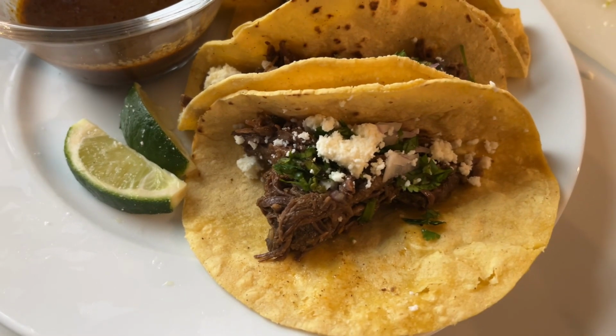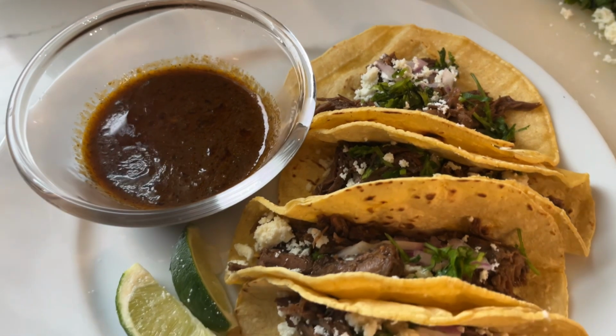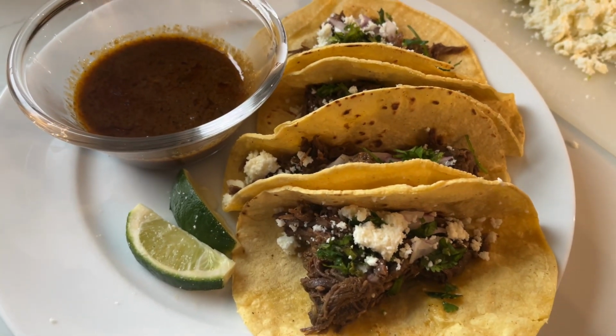Thursday's dinner is slow cooked beef with yellow corn tacos, Mexican cheese, red onions, and cilantro.